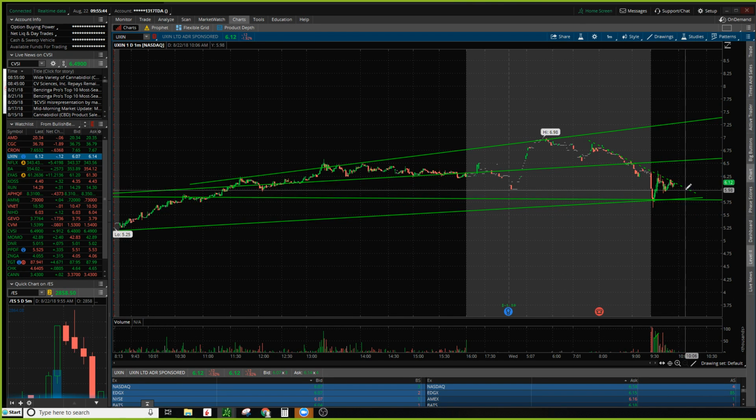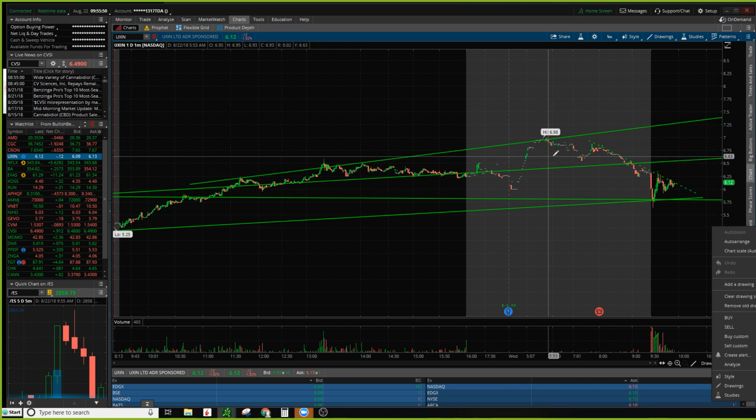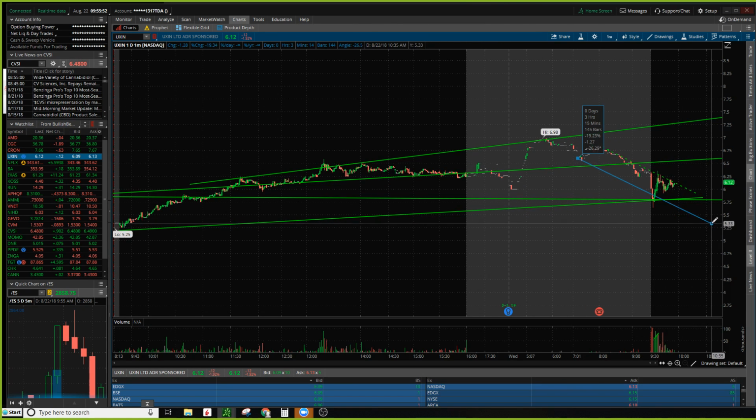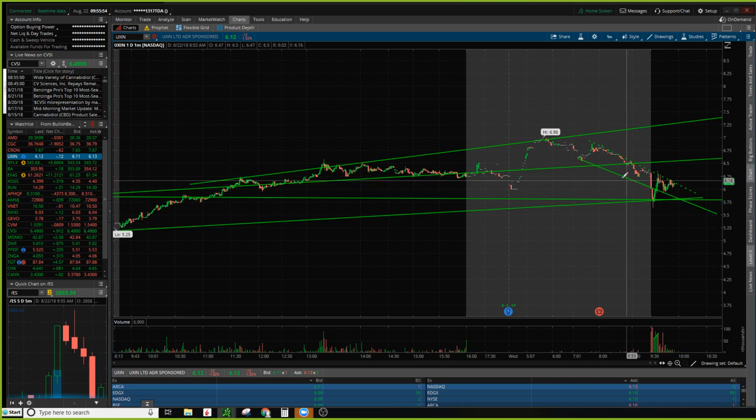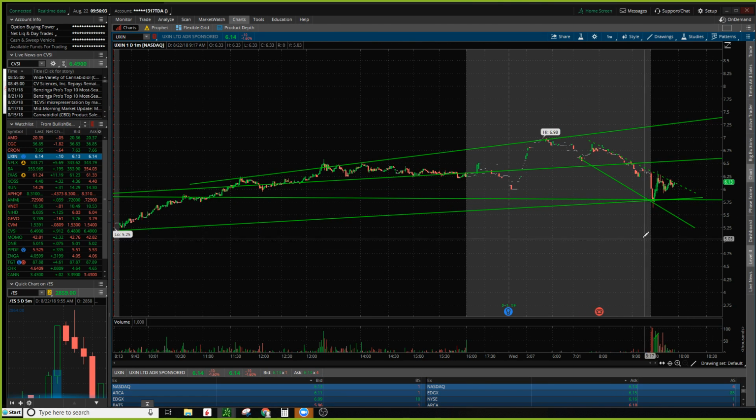at 610, 611. So this actually might become a down channel like this. Could be like this. I'm not really sure yet where the potential down channel is, because I've really only got one clean pivot point like that.